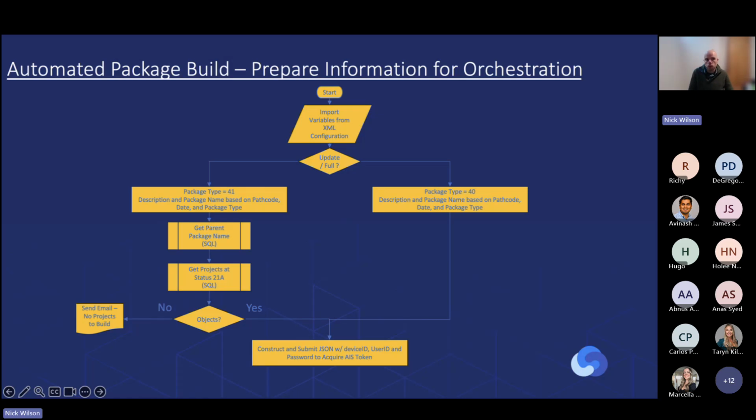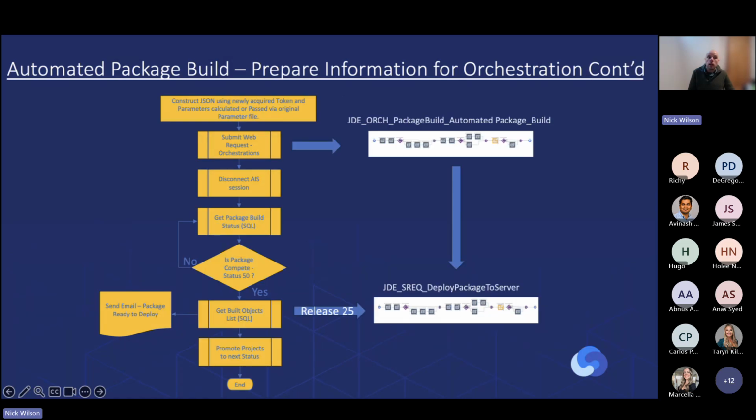The first part of that is to get the AIS token from the server itself. It then, once using the token value, will pull all of the data in that we just garnered from those scripts, and then submit the orchestration itself. And so you can see here the first portion, that is where we will overlap with the Oracle orchestration. That orchestration that's delivered is called, and our PowerShell script disconnects the AIS session.